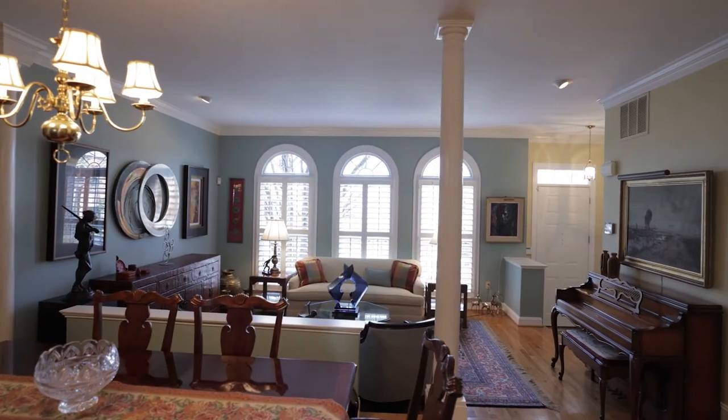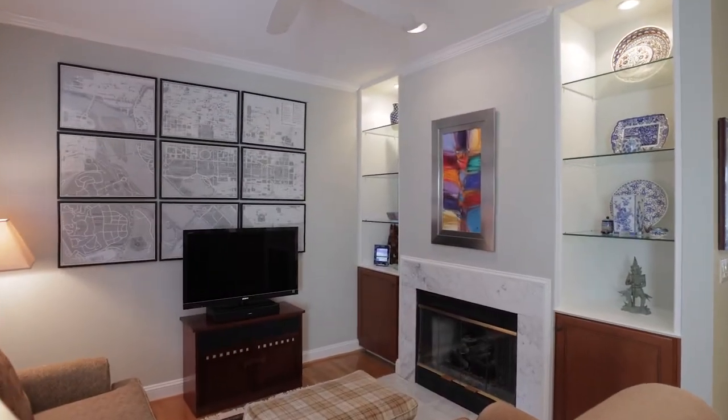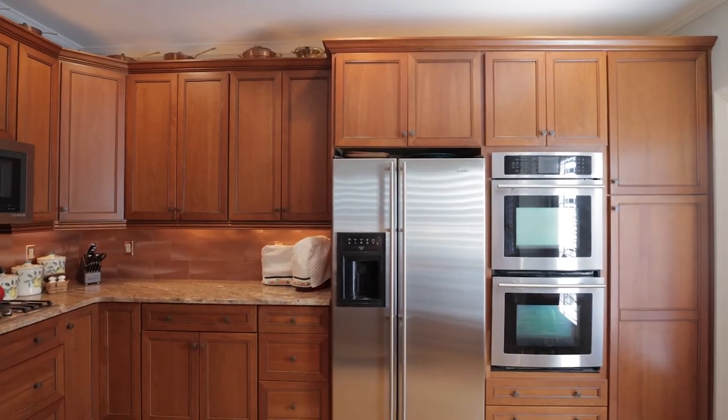Well, to recap, this is an end unit townhouse in Rosslyn, a 4-bedroom, 3.5-bath, light-filled private unit.